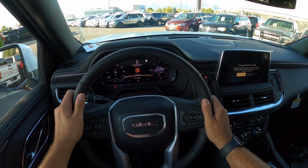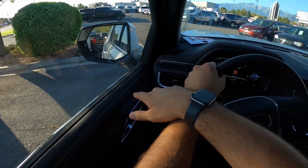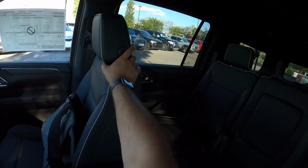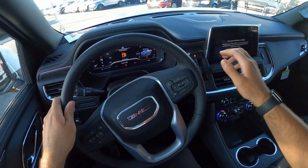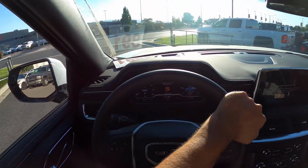Well, let's talk about visibility before we set off here. So first off, here's your visibility over the hood, both of the mirrors, and then throughout the rest of the year. And let's set off. So setting off here in the Yukon.